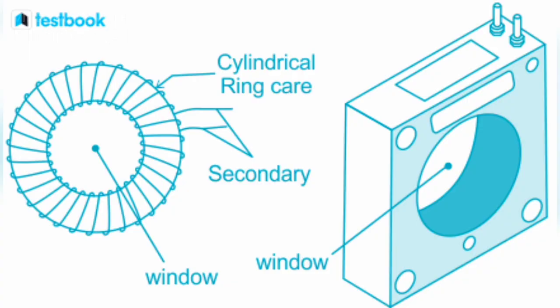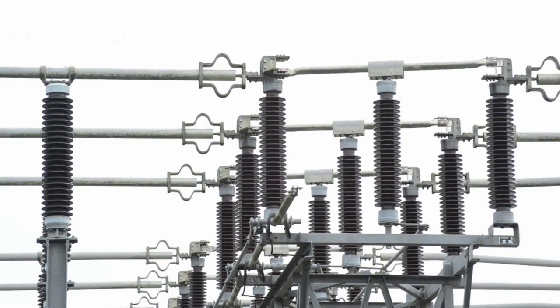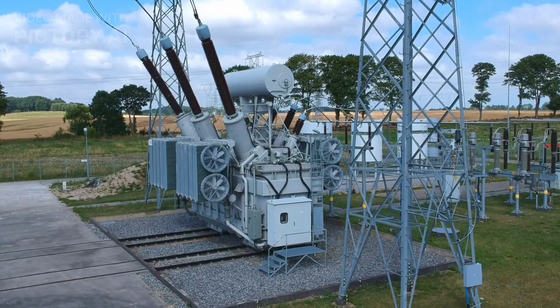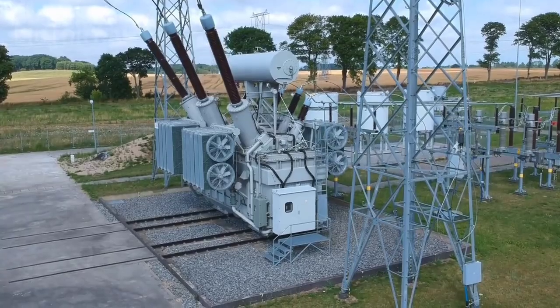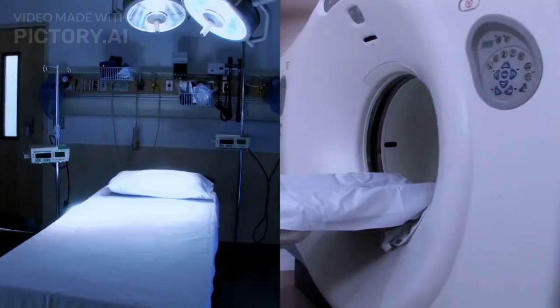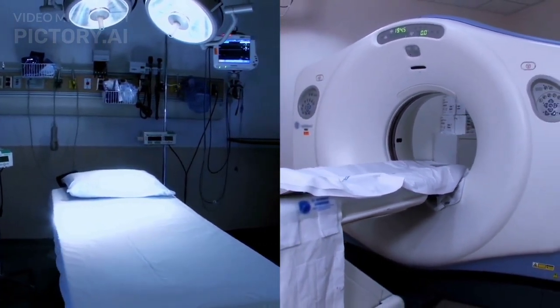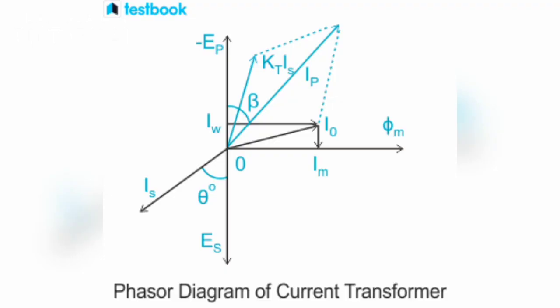Outdoor CTs, used in high-voltage circuits like substations, come in gas-insulated and oil-filled varieties for insulation and cooling. Bushing CTs, similar to bar types, have the secondary and core near the primary conductor, often used in high-voltage circuits for relaying. Portable CTs, including split core, clamp-on, and flexible types, are used with high-precision ammeters and power analyzers for accurate measurements. The phasor diagram of a CT shows the relationship between primary and secondary currents, voltages, and the main flux, crucial for understanding its operation.